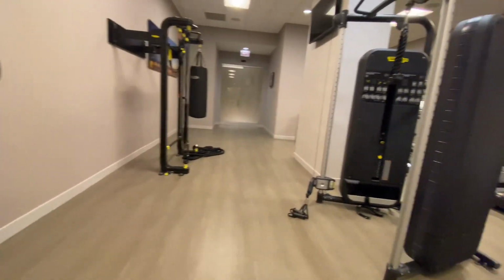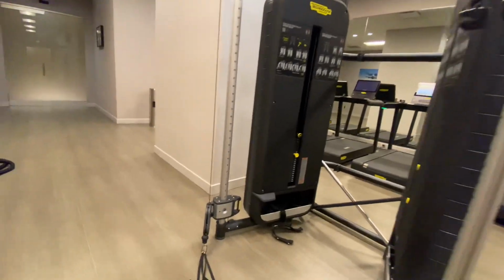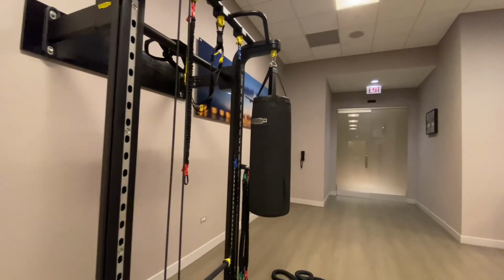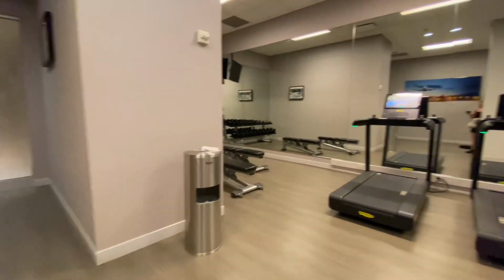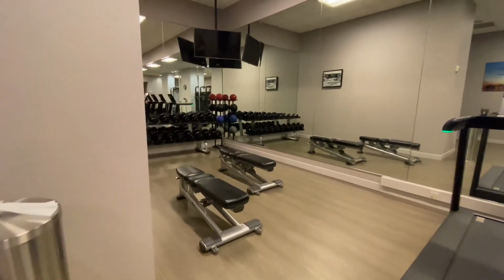But again, they had plenty of treadmills. They were in good condition. There's a weight rack and a couple of benches too that you can use along with this additional equipment. I also feel like TRXs are more common too in hotel gyms. And of course they had foam rollers available. I always bring my own, but it's nice to see that they do have those available for your stretching needs.